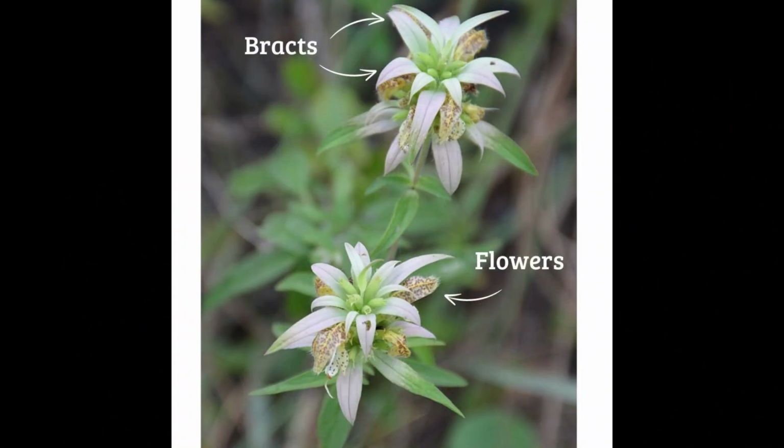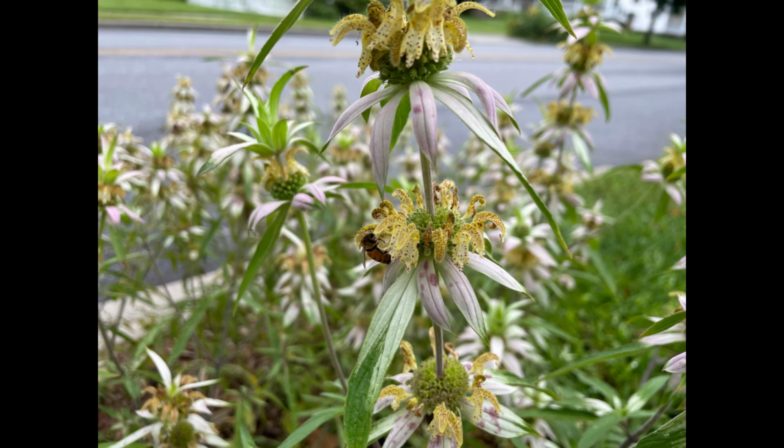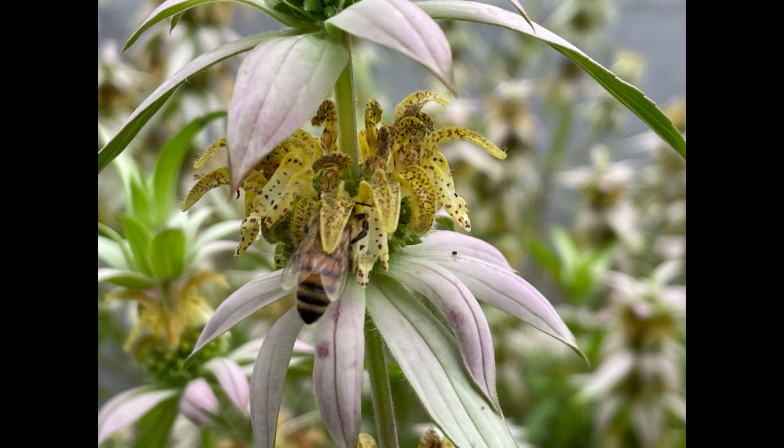The leaves are kind of lance-shaped, and the flowers form in a stacked formation as it grows. The flowers are really unique in appearance. The leafy bracts start lighter green, and then they fade to a pink to purplish color, and then there are little small tubular flowers that ring these bracts, and they're yellowish with dark purple spots. I just love how cool these look.